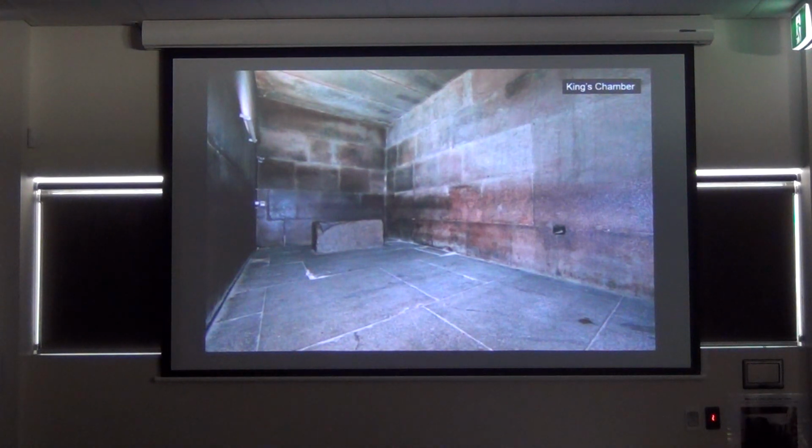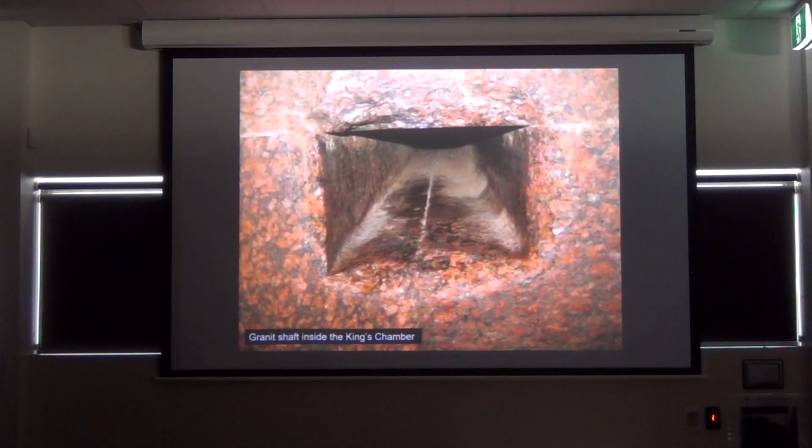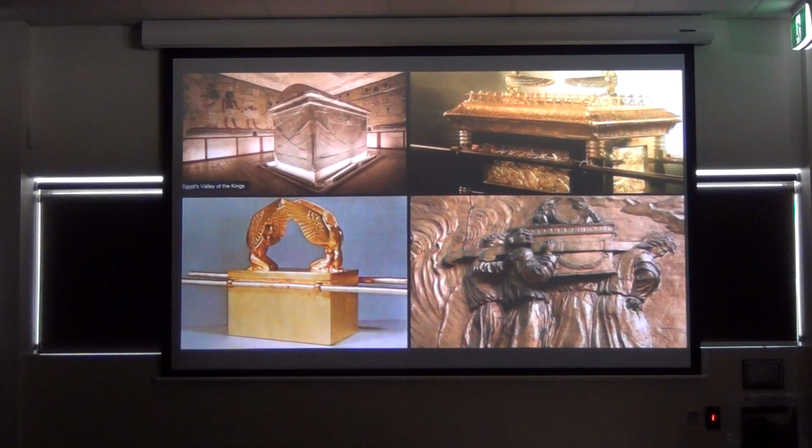When you go inside the King's Chamber, you can see no drawings, no reliefs of life or of writings whatsoever. It's obviously showing that it was exposed to high heat, high pressure, high chemical reaction, and there is a granite shaft inside the King's Chamber, as you can see. It's completely opposite from where they were living, if you will. And you can see the burning marks, the exposure. Obviously they took something, and there's some information suggesting that this something was very, very powerful.